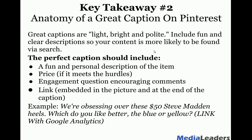The perfect caption should include a fun and personal description of the item, including the right keywords, price if it meets the hurdles that you just saw, an engagement question encouraging comments, and a link embedded in the picture and perhaps at the end of the caption if you want. Here's an example. Now, I don't actually wear heels, but some people on my team wrote this. We're obsessing over these $50 Steve Madden heels. Which one do you like better, the blue or the yellow? And a link. Now, we would show blue and yellow in an image. Obviously, the image would be above this, but this is where the messaging begins.